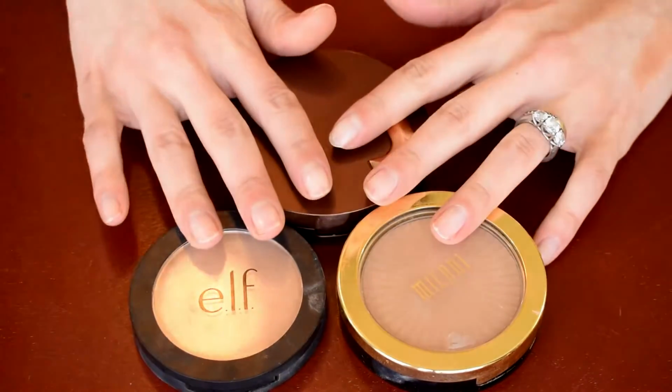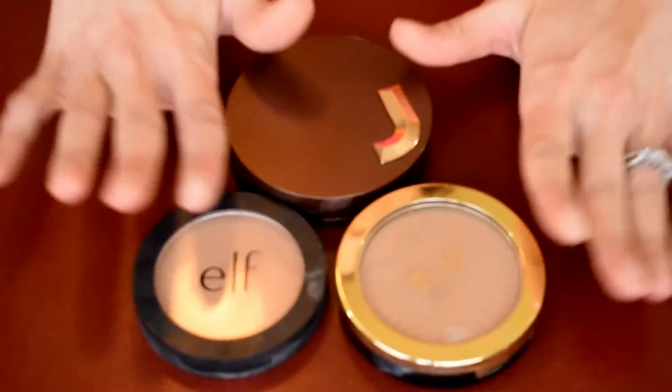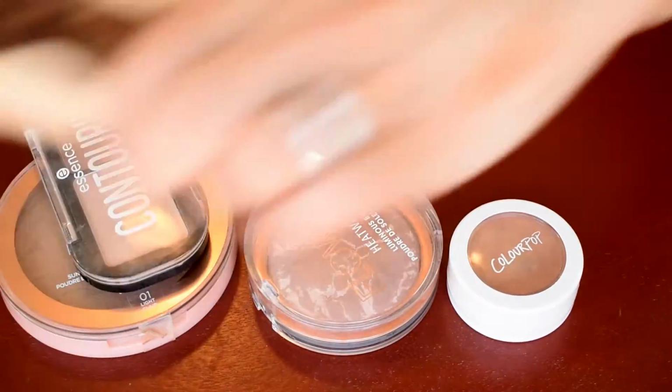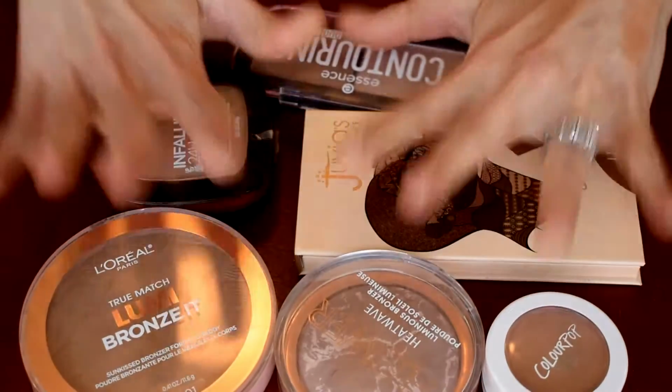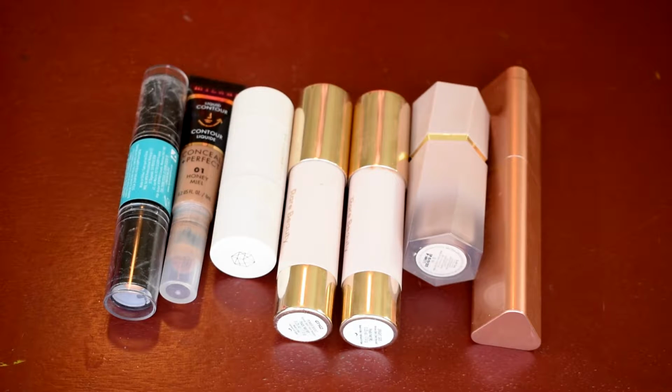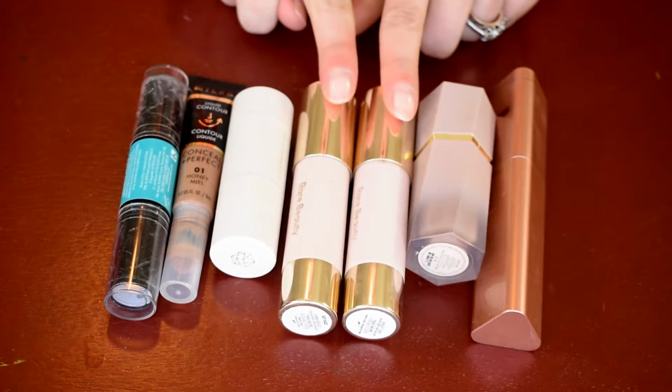So that is 3 powder bronzers that I'm decluttering and keeping 6. So not bad. Keeping 6 powder bronzers, decluttering 3, and then let's go ahead and move on to creams and liquids. Okay, here are my cream and liquid bronzers. I am going to start here.